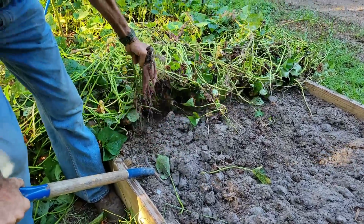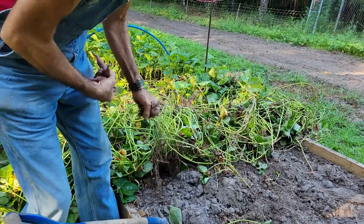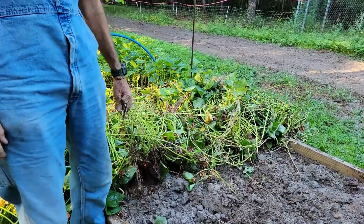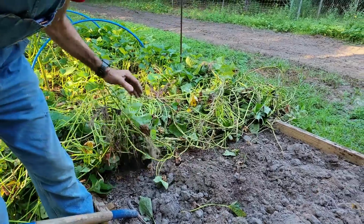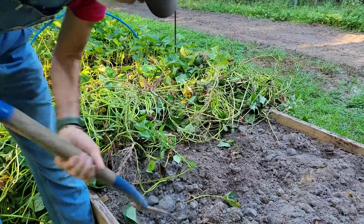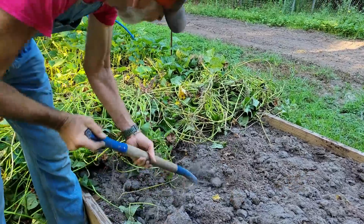A bunch of little ones. Yeah. Now these, some of them got planted at different times, so you never know. That's true. Oh, we can't have all big ones, I guess. When you're gonna cut them up and eat them anyway, that's how I look at it. Fries. Kind of like.